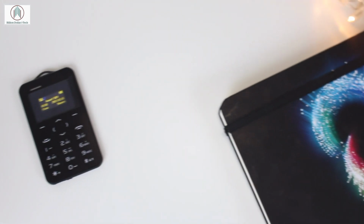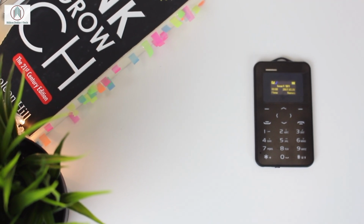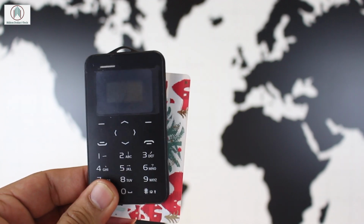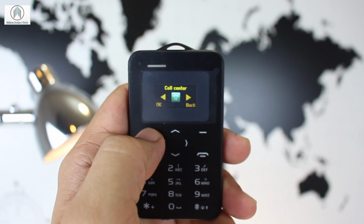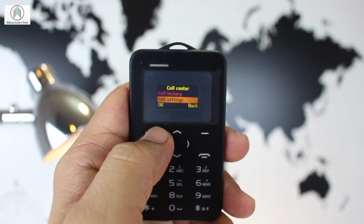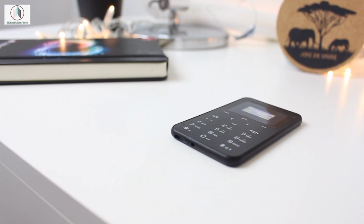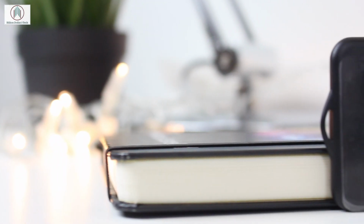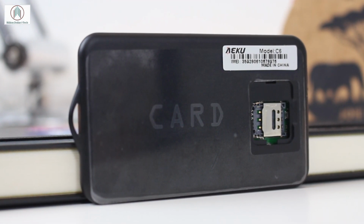For the design, not only is this thing super slim, but also small in size to fit in your wallet. Front we have the 1-inch display with speaker. The keypad is okay at this price range. Also, the primary microphone is here too. At the bottom we have charging port and power button. At the back, SIM slot which can take nano SIM cards.